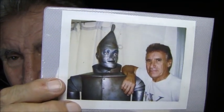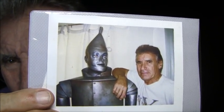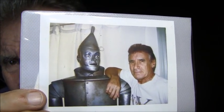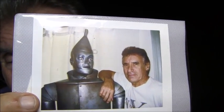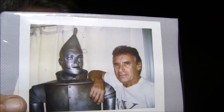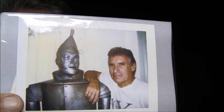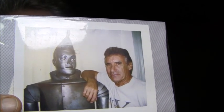And then here's somebody that you probably won't recognize. That was me in my younger days. What was I? Oh gosh, I was a mere stripling of only in my 60s there. No, this has to be about 10 or 12 years ago, because I still had that house. So I was around 65 there.